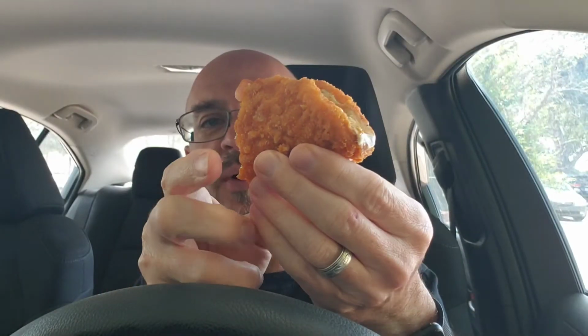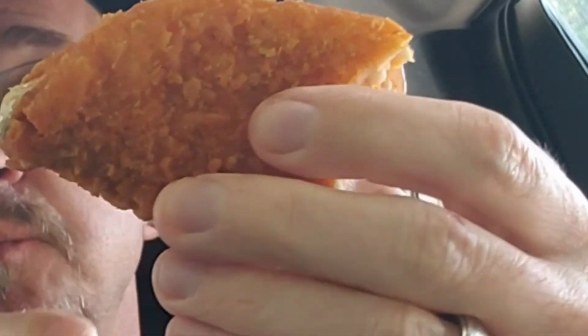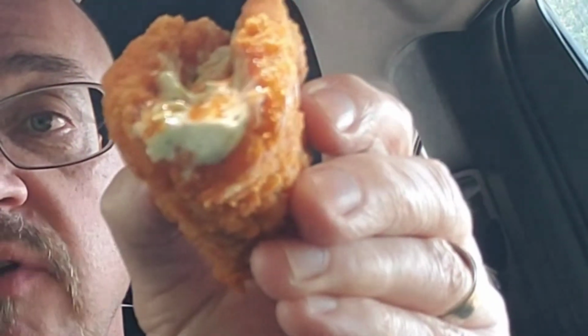Look at all that breading on that chicken. It is cooked perfectly. And you can kind of see some of that avocado ranch sauce there at the back. I tried a little bit of that sauce on its own. It's got a little bit of a kick to it, and it's got a great flavor.